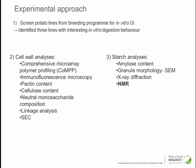So just to briefly take you through the outline of my presentation and briefly what I'll be talking to you about today. So we screen all the potato lines from our breeding program for their in vitro GI, and I used an in vitro digestion method for this because we were screening about 100 cultivars, so the in vivo method wasn't really viable for us.